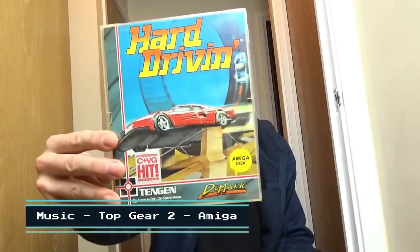Next game I bought, this is on the Amiga, this is Hard Driving by Domark. The ultimate driving simulator that leaves all other driving games behind. Hard Driving is not just the best game on offer, it's a whole new driving experience. How would you like to test drive a high-powered sports car on a stunt course? Have you ever jumped a drawbridge and driven a loop-de-loop?